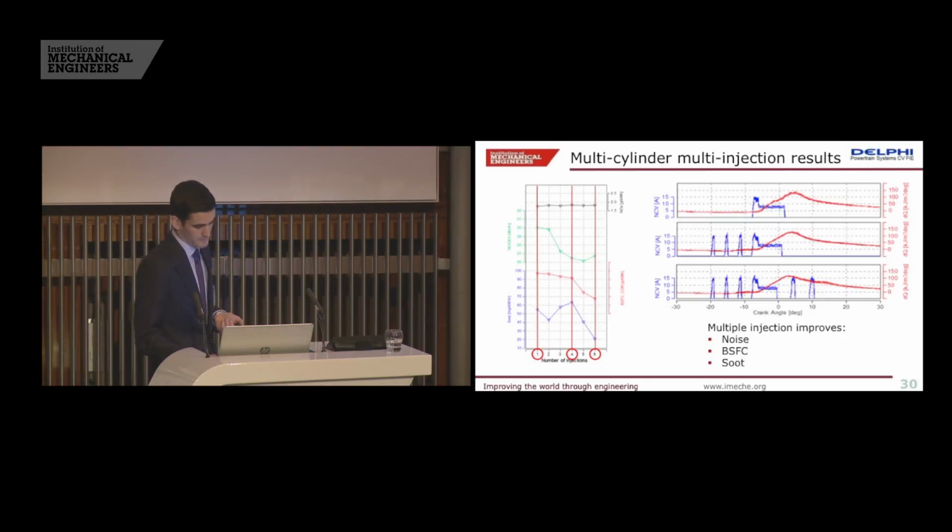So to combat this, further addition of 2 post injections. The further addition of 2 post injections are used to oxidize the remaining soot in the cylinder, drastically reducing this, and further reduce the BSFC here, and still maintain a low combustion noise that we've initially wanted to achieve.